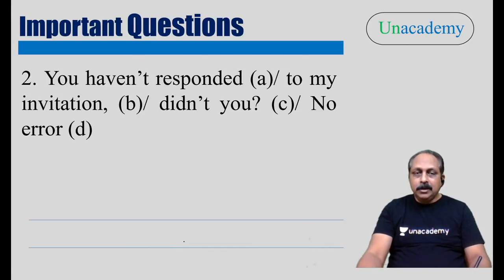You haven't responded to my invitation, didn't you? This is also an easy one, so try to respond quickly. Tirupati Rao. Perishable goods, exactly, Madhav, you're right. It goes with perishable goods, food items, flowers, export products also.